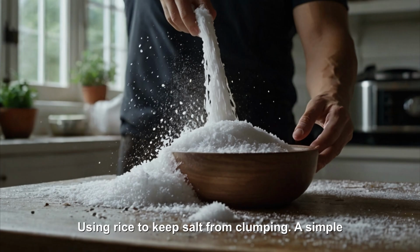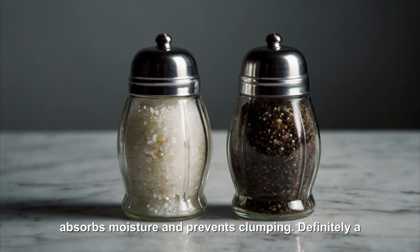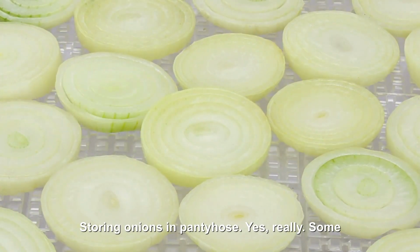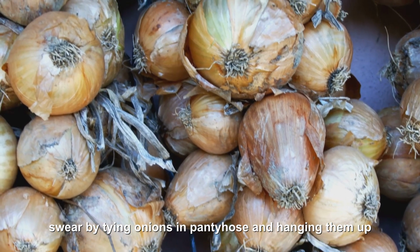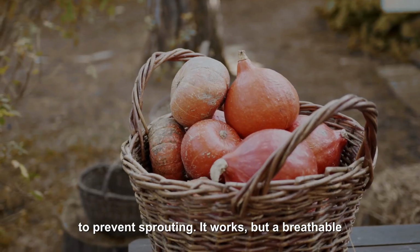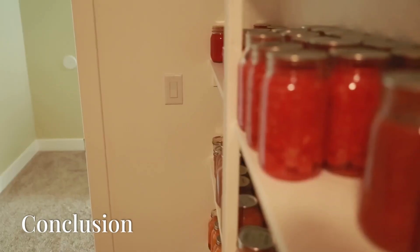4. Using rice to keep salt from clumping. A simple but effective hack. Placing rice in salt shakers absorbs moisture and prevents clumping. Definitely a keeper. 5. Storing onions in pantyhose. Yes, really. Some swear by tying onions in pantyhose and hanging them up to prevent sprouting. It works, but a breathable basket does the same job with less effort.